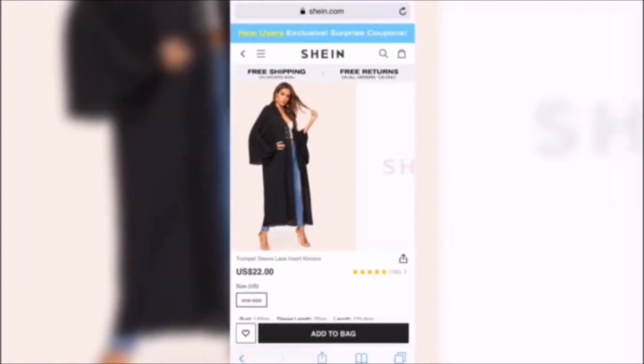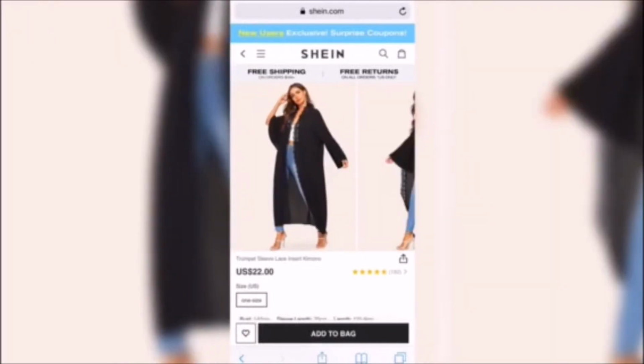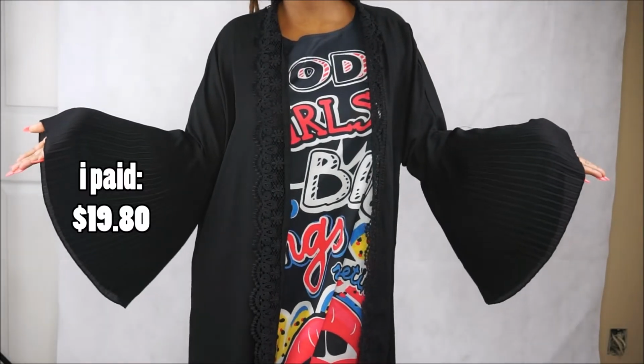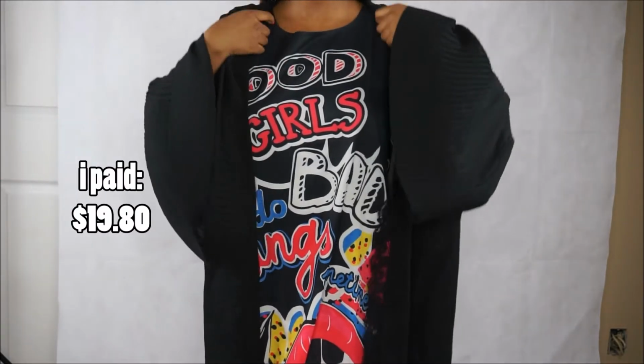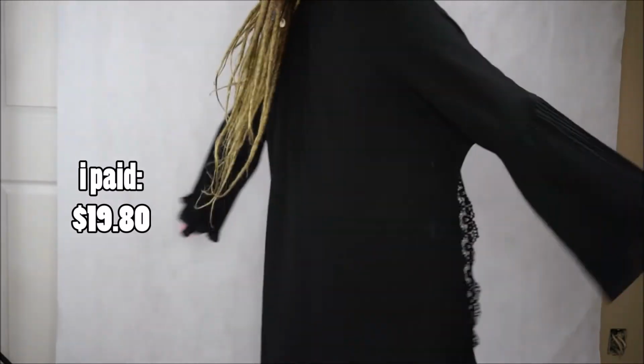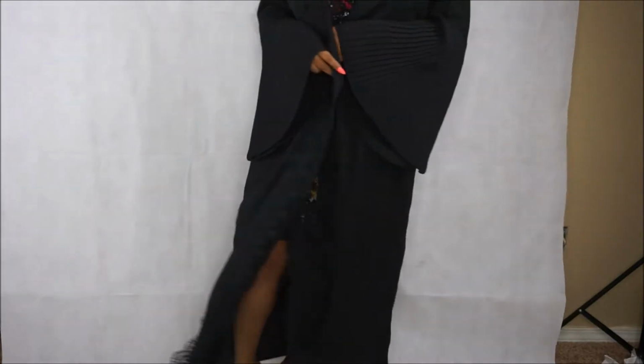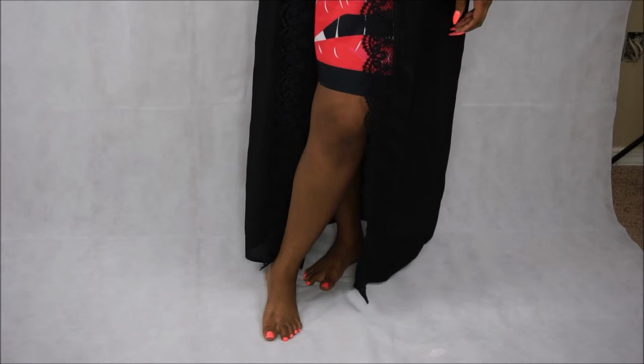The next piece is a trumpet sleeve lace insert kimono. The reason it looks big is because it is a one size fits all. Very light material. Also, I have been wearing this piece to death. Do you hear me? It's one of my favorite kimonos. It does go down to the floor on me. I am 5'3", so keep that in mind.